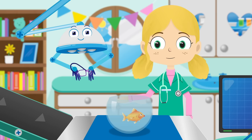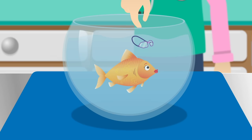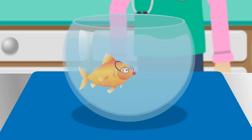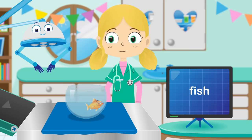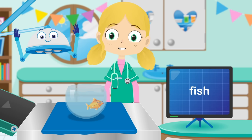Try these out, Lucy. They're super special goggles that make you see better. Sometimes humans need to wear glasses to help them see better too. A perfect fit. Let's see if that makes a difference. That's right, Lucy. Fish spells fish. Well done. I think you just needed a pair of glasses, didn't you?